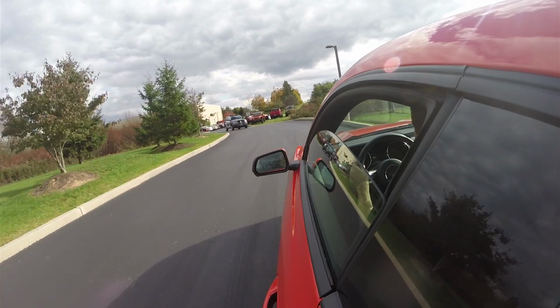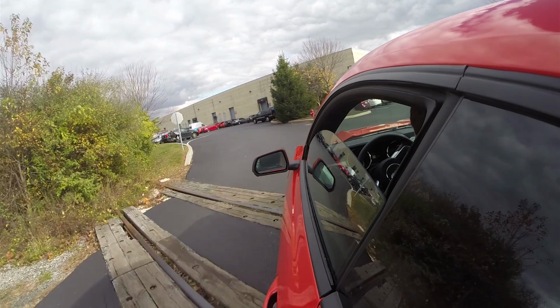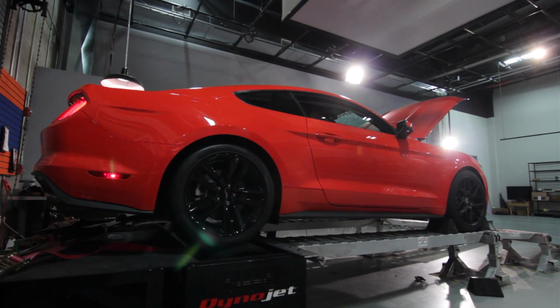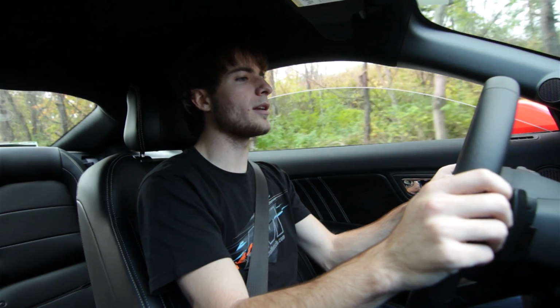Alright, so we've driven it pretty good on the stock tune. So now I'm gonna head back to American Muscle and we're gonna upload an aftermarket tune to see what we can do even with the stock airbox. So hopefully we can get it to not fall on its face as much. If they figure out how to get the higher RPMs to be more beefy, this car would be so much fun. So the tune was uploaded and now we're gonna launch the car.